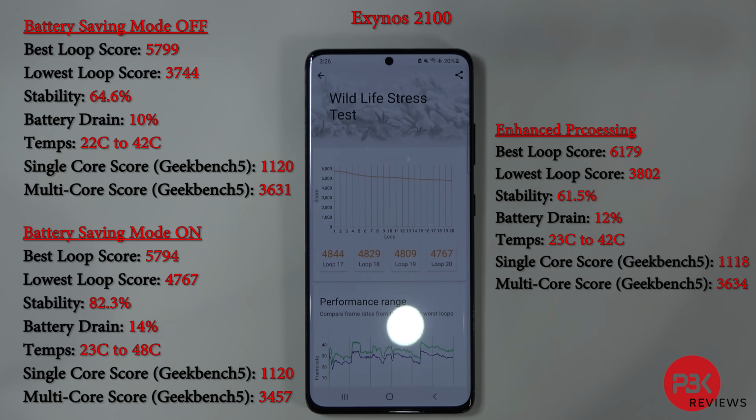Actually, taking a look at this, it seems to be much better when running it in power saving mode when you're using it in long duration. So it's possible when you're using it during gameplay, it might be running better and you might be getting better results. Kind of weird, but I don't know why it's like that.